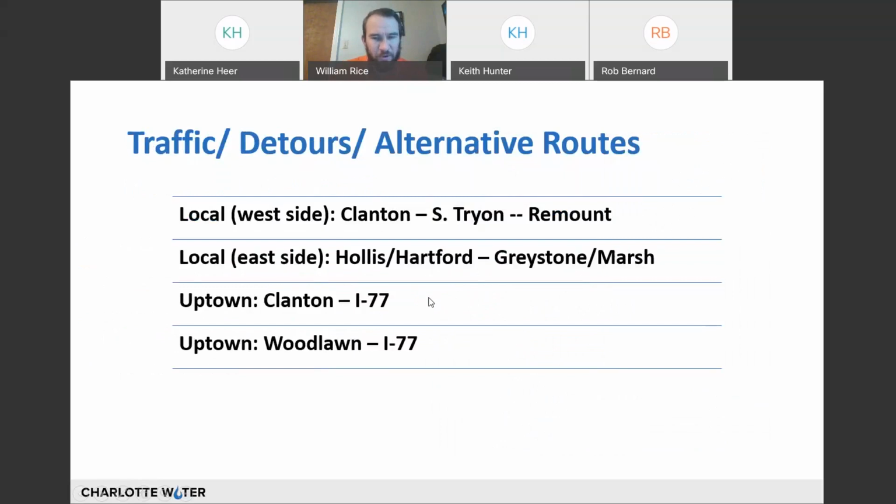And then, of course, if you're coming from not too far away, or even way farther south, and you're trying to get to Uptown, the best option is either to get on Clanton and get over to 77, or to take Woodlawn over to 77 and use that as a way into Uptown. Those are going to be your best alternatives once we have moved our barrier wall a little bit further north and Clanton is fully open again.